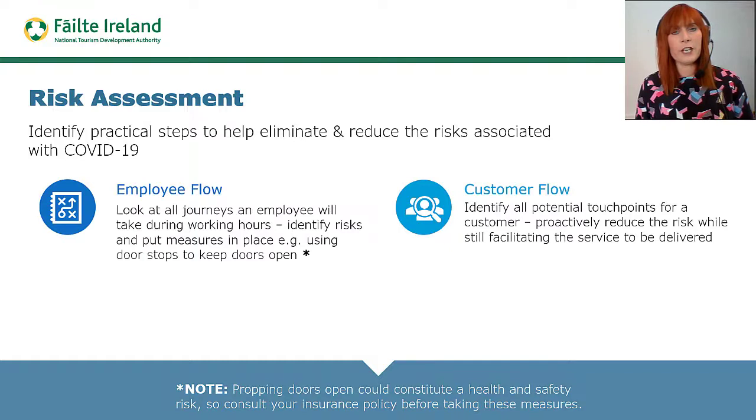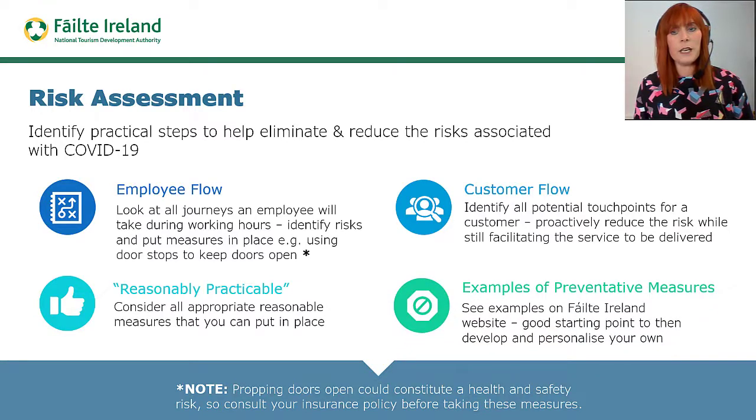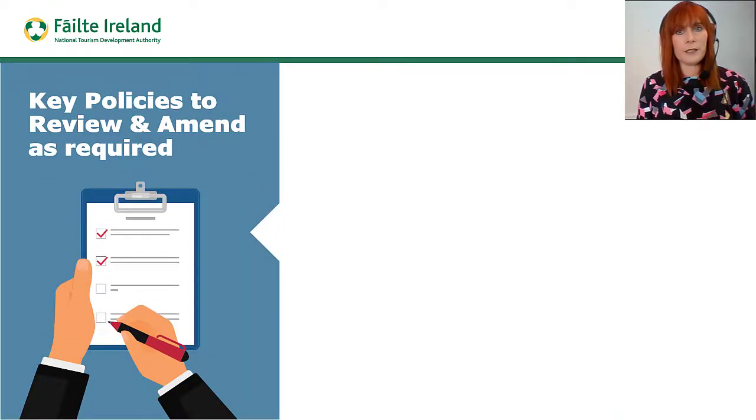Remember, the requirement in relation to risk assessment is to do all that is reasonably practicable. And this requires you to consider all appropriate, reasonable measures that you can put in place. Fáilte Ireland have lots of examples of preventative measures on their website, and that would be a very good starting point to help you do your personalised risk assessment to suit your premises, because all businesses will be slightly different in that regard. The next area we're going to look at is the importance of drafting the appropriate policies.